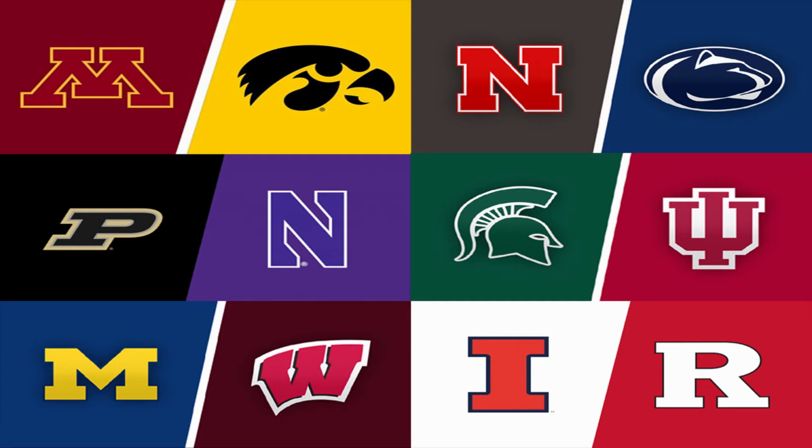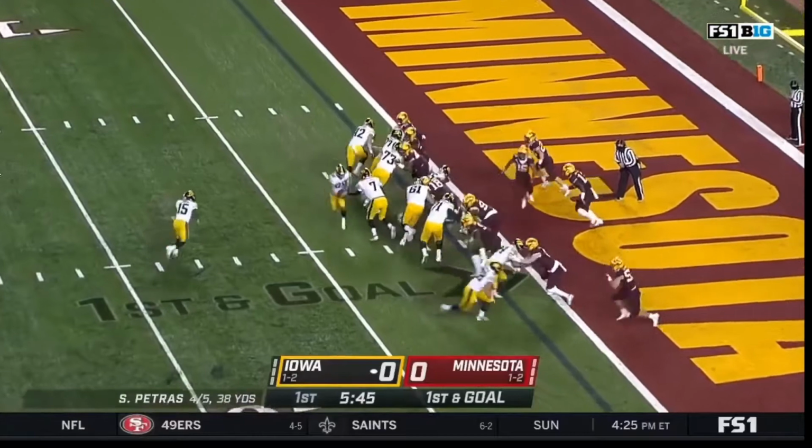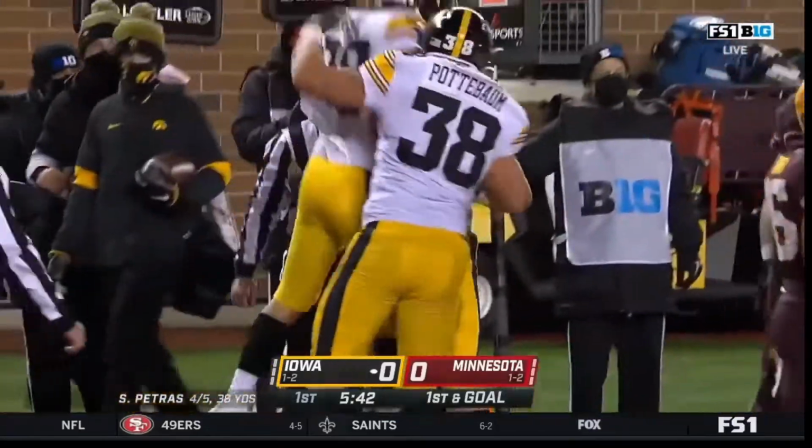Today, we take a look at the scoring and turnover highlights from Week 11 in the Big Ten. First up, we take a look at Iowa traveling to Minnesota as the teams look for their second win of the season. Iowa has the ball first and goal at the Minnesota 1. Petrus hands it off to Nico Regini as he punches it in for the score, making it 7-0 Iowa.